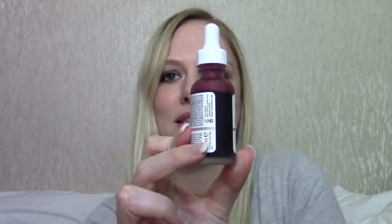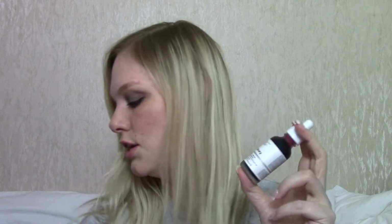This is the Ordinary AHA 30% BHA 2% peeling solution. I bought this a long time ago, and then I went through several months of being just too scared to use it because I just had this feeling that it was going to be very, very burny, like it was going to melt my face, and I was frightened of it. I didn't use it until a friend of mine at work, who is a huge fan of the Ordinary products, got this and she was like, you have to try it. It's so good, you have to try it. And with some coaxing, I used it and it's really good.